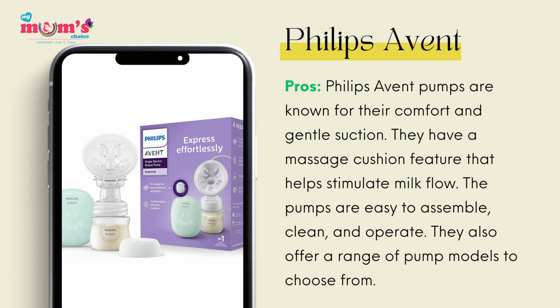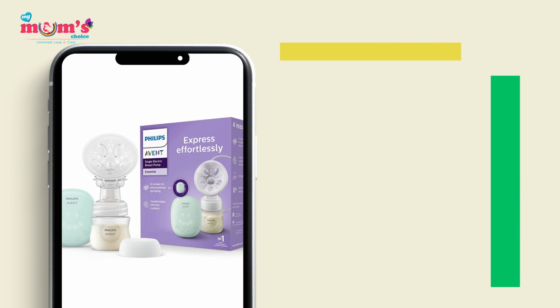Philips Avent. Pros: Philips Avent pumps are known for their comfort and gentle suction. They have a massage cushion feature that helps stimulate milk flow. The pumps are easy to assemble, clean, and operate. They also offer a range of pump models to choose from.